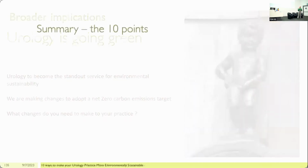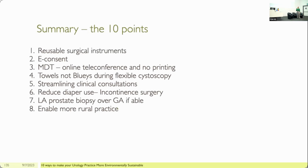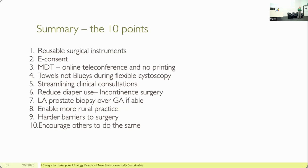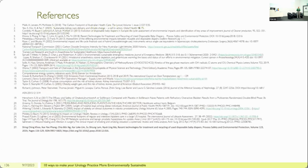A quick summary of those 10 points: reusable surgical instruments, e-consent, MDTs, towels or towel alternatives instead of blueies, streamlining your clinical consultations and your workup processes, reducing diaper use, local anesthetic over general anesthetic where possible, enabling more rural practice and harder barriers to surgery, and then encouraging others to do the same. Thank you very much. Those are my references.